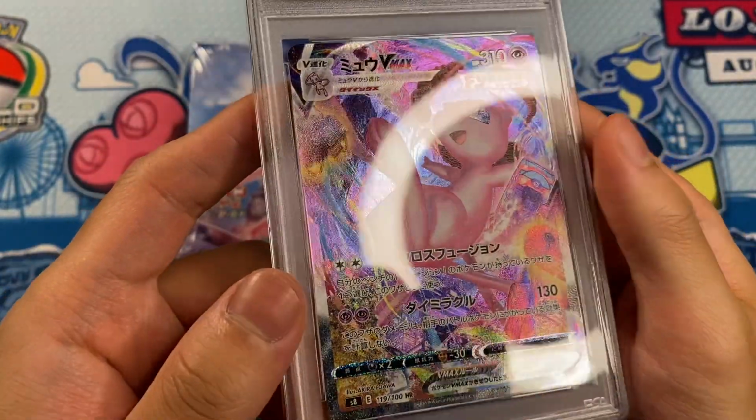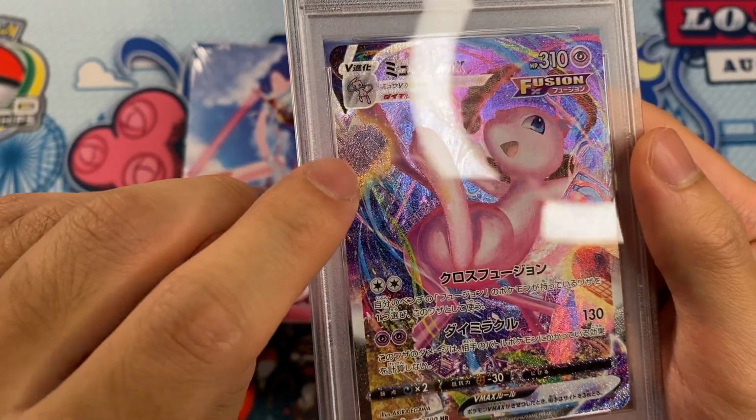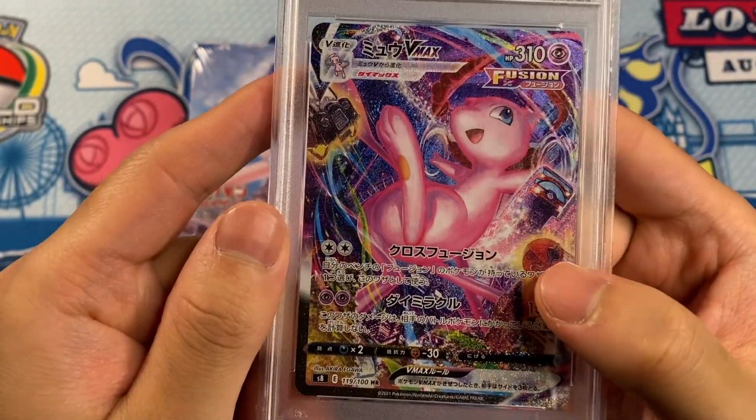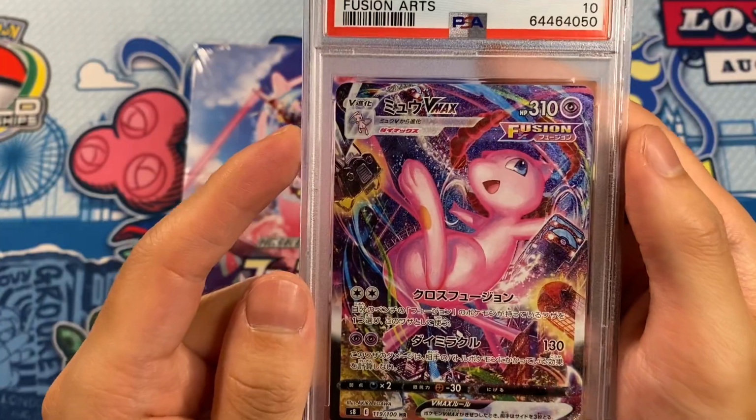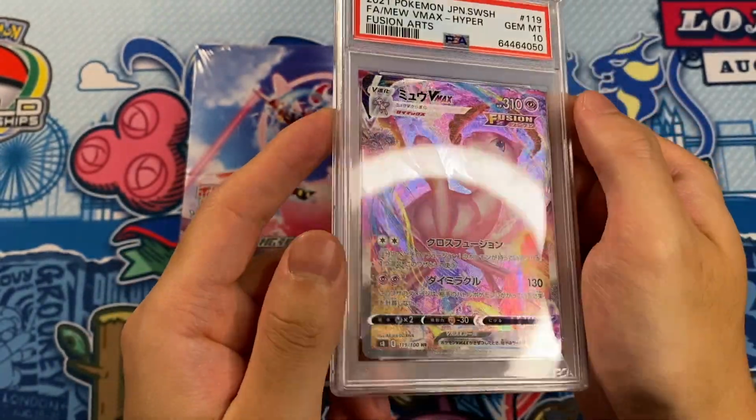If you look at it in a bit more detail, you can see everything is London themed. So you've got a black taxi or black cab there. You've also got a phone booth there and a London bus there. It's just awesome. Just awesome. Mew having a well of a time, drawn by Akira Egawa.